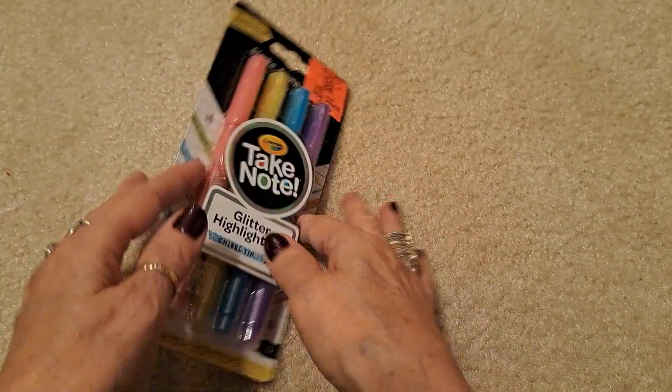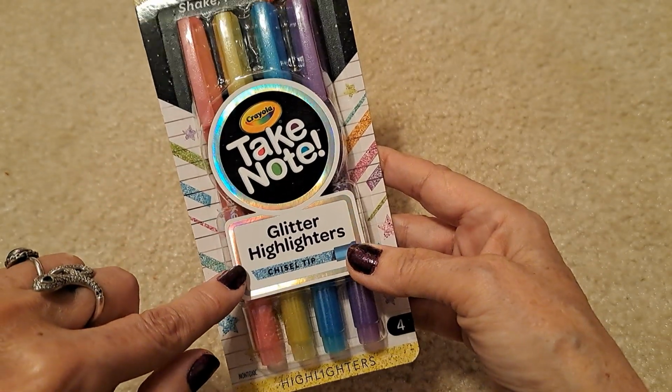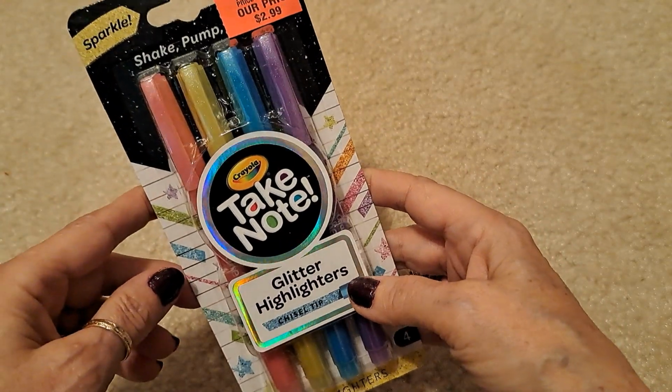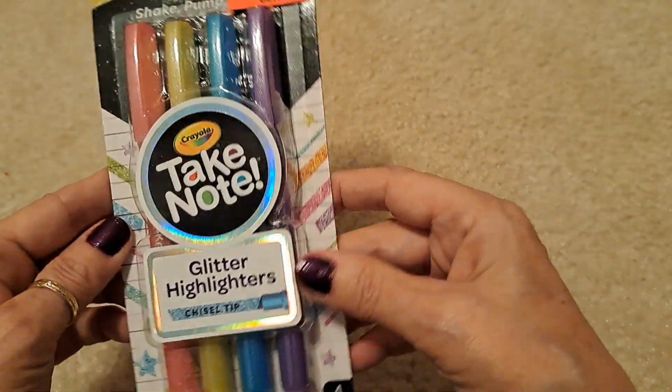What else did I get at Ollie's? I got these. These are Take Note highlighters that glitter. So I'm thinking backgrounds. So, you know, shake and pump. Basically like a paint pen, I think.